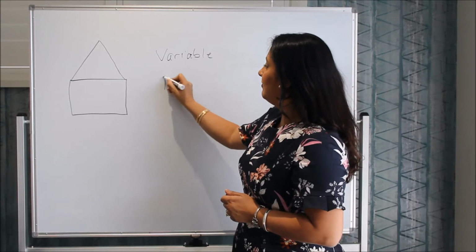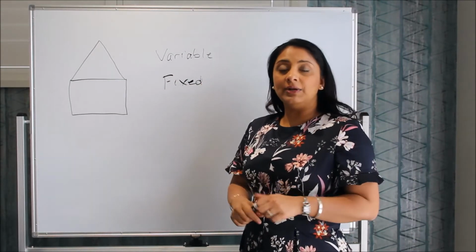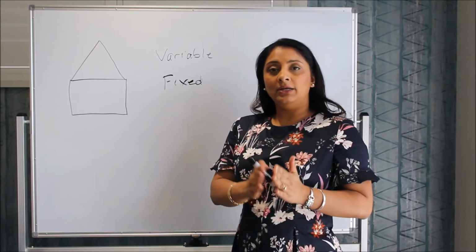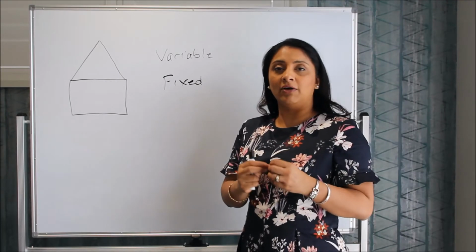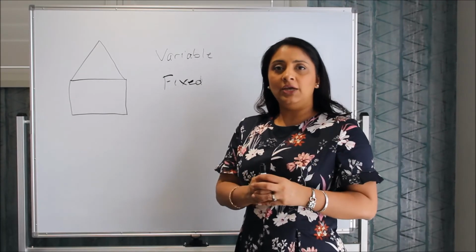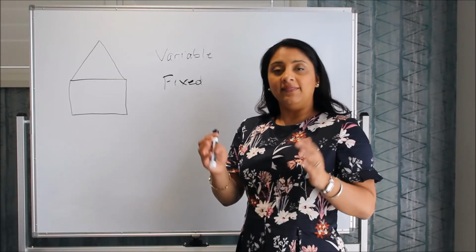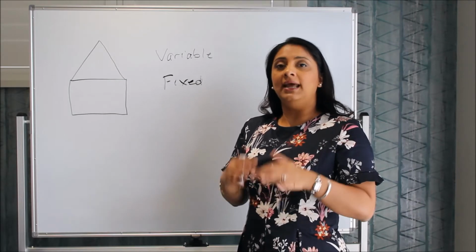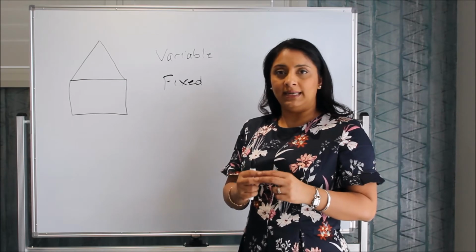The next type of loan we have is a fixed loan. What's a fixed loan? A fixed loan is a loan that is fixed for a period of time, whether it be 1, 2, 3, 4, 5, 7 through to 10 years. The interest rate on that loan is fixed. So just say your interest rate is 4.5% and you fix it at 3 years. That means for 3 years your rate will stay at 4.5% and you know exactly every week, fortnight, month what your repayment is.